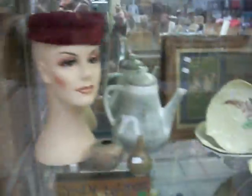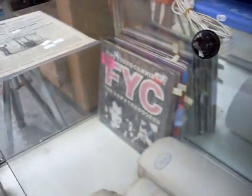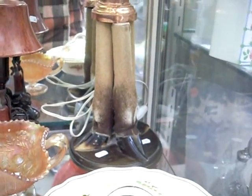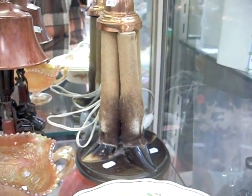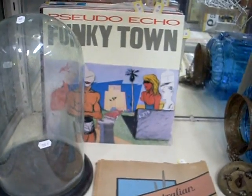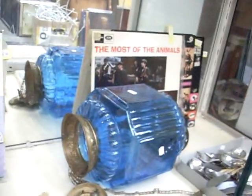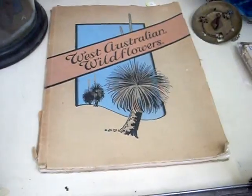But anyway, heaps more cool stuff. Lots of pretty China retro Gazzini picnic set there, and a big lot of Culture Club albums down the bottom, and heaps of Fine Young Cannibals stuff. This is pretty amazing as well. The little lamp there made out of deer's feet or deer's hoofs or something like that. Big lot of Australian singles and stuff. I think there's a bloody Kylie Mole single in there, which is kind of pretty cool. Some Animals records. Nice little Wildflowers Western Australia book.